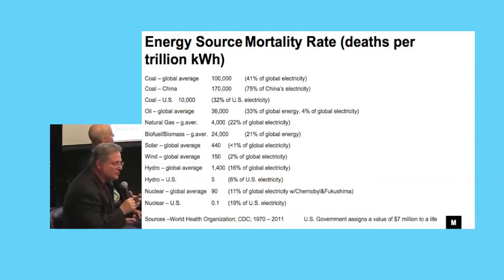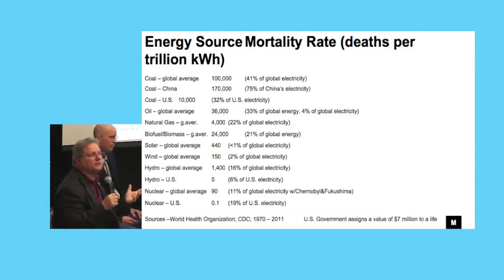And then nuclear, why is nuclear so low? NRC, the Nuclear Regulatory Commission, again, they will shut down any nuclear reactor that they don't think is running safely, period. And they'll shut it down and no one can say anything about it, which is kind of funny. But again, the other places, no.